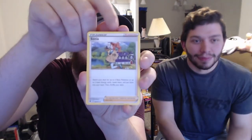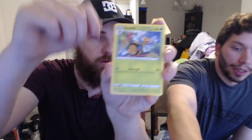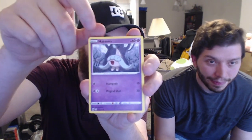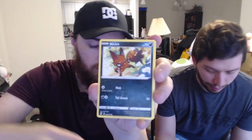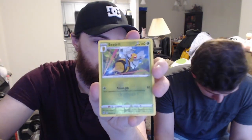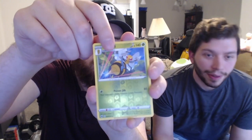Dark. Steel. Number five. All right, we got Sonya. Mm-hmm. Another Beedrill. I'll start with Fat Pikachu. Okay. Milo. Galarian Lanoon. Mm-hmm. Popular. Sizzlipede. Hey. Hatena. She's cute. Nickit. Inkay. Should be reverse holo. Beedrill. Okay. And. Come on. Charizard.